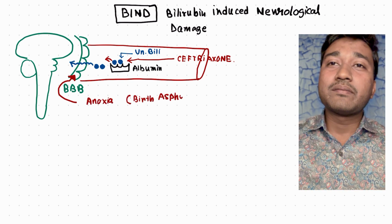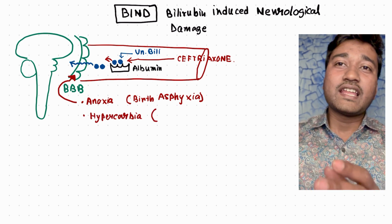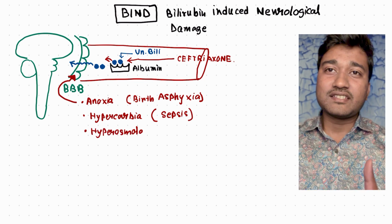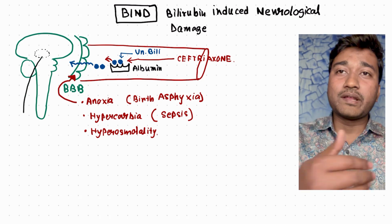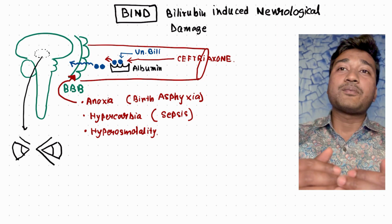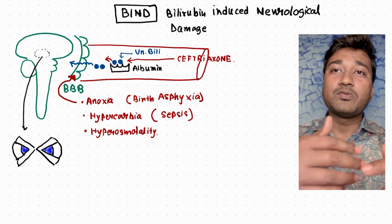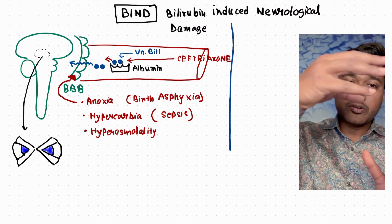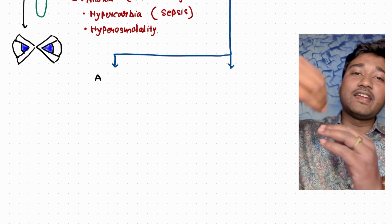Remember, this is your blood brain barrier. The blood brain barrier could be damaged in some conditions, like anoxia, birth asphyxia, hypercarbic situations like sepsis. These are the conditions where the blood brain barrier is improper, that is, more permeable. But in other conditions where the unconjugated bilirubin is very high, suppose your albumin is low, or if ceftriaxone is given, it dissociates the albumin from the unconjugated bilirubin. Automatically, there is more unconjugated bilirubin as well as a weak blood-brain barrier. Therefore, more entry into the brain.